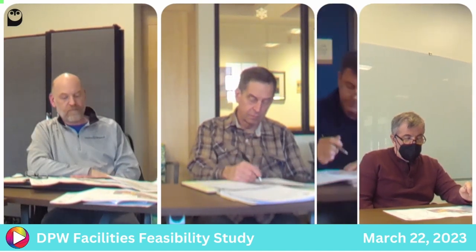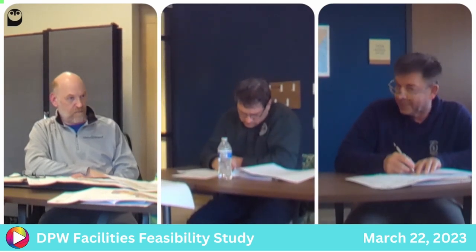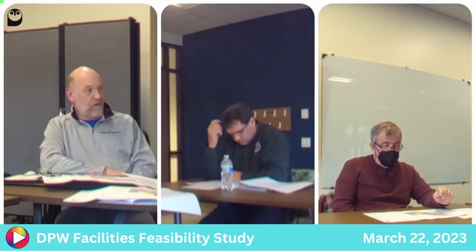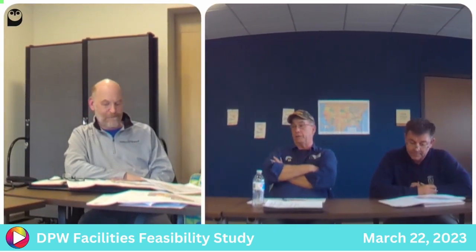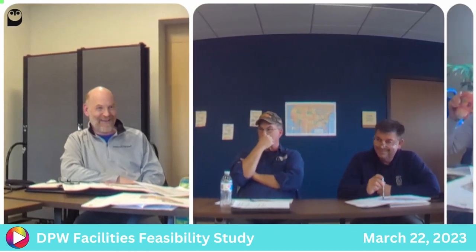On the admin and staff building, that's 3,200 square feet. Is that per floor or total? That's per floor, yeah. So that's going to be good for 100 years. It should be. That's offices, and then it's lockers and a training room. And this includes moving one of the trailers up for the town administrator's future office.